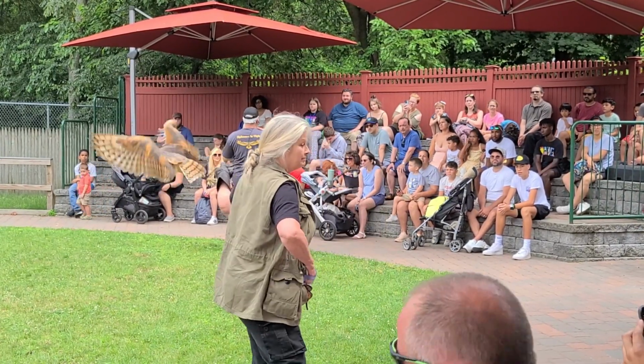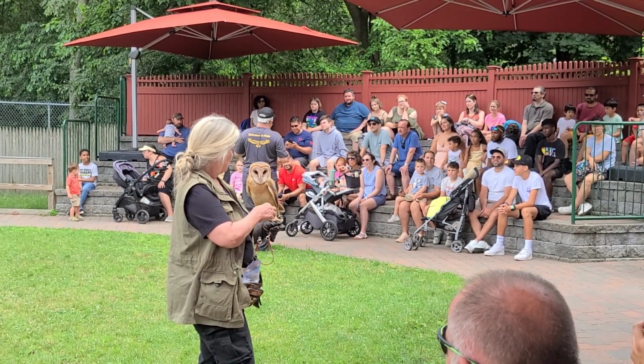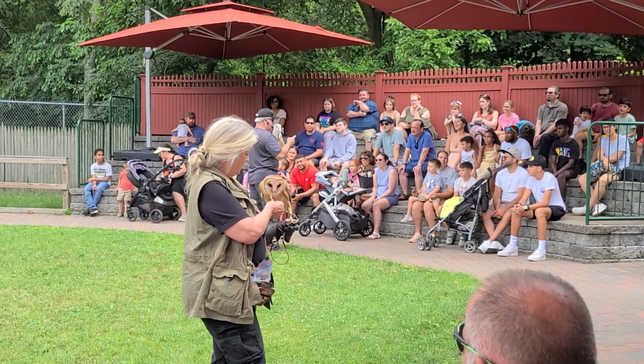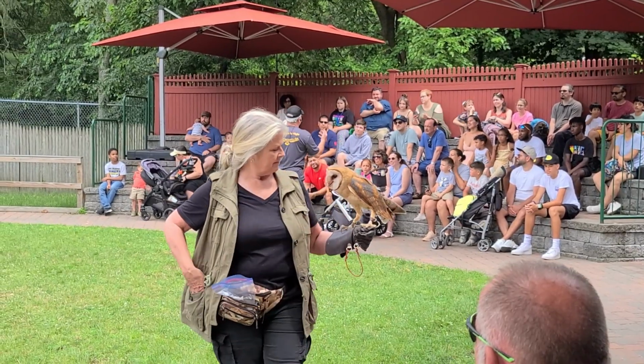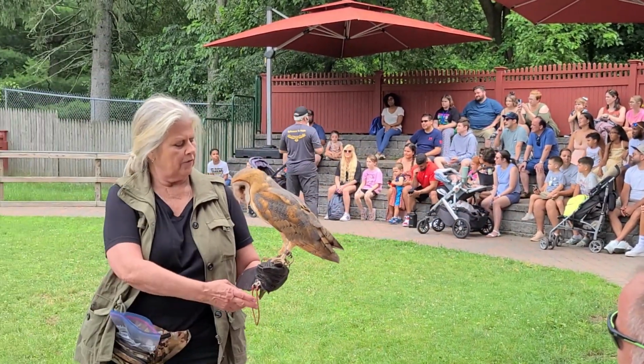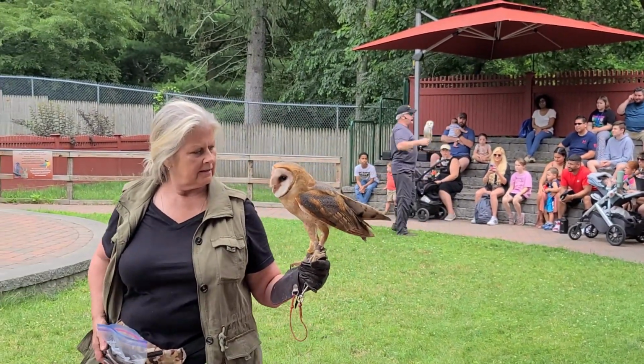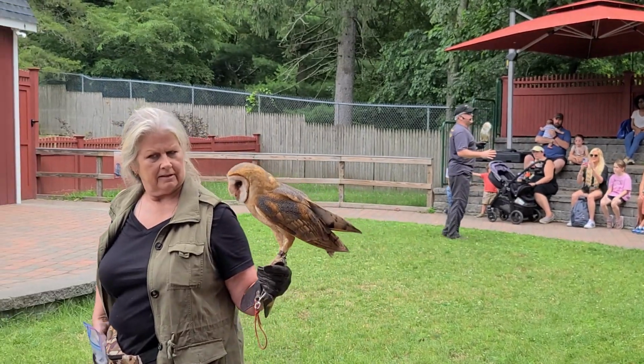And he's pretty curious. You can see him looking around, checking everything out. They have a very flexible neck. If he's facing me, he can put his head around and look directly at you. Most people think they can turn their head in a complete circle, but they can't. They can turn their head roughly 270 degrees out of a complete circle. That helps them when they're hunting. If they're sitting up at the top of a tree, they don't want to move around and attract a lot of attention.